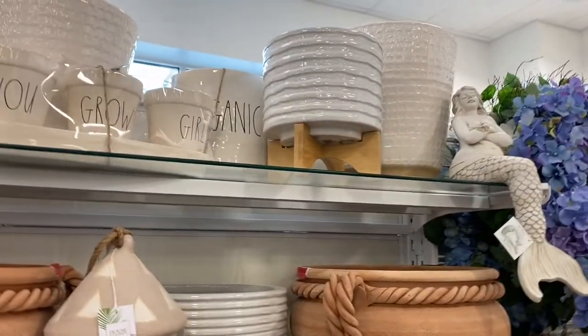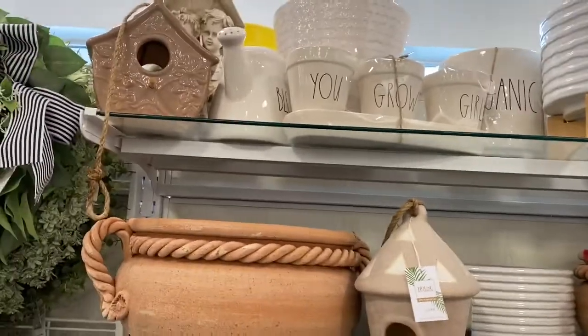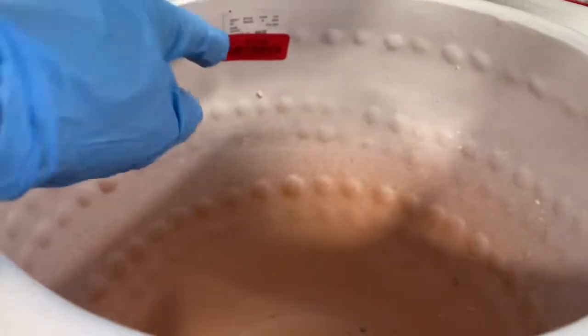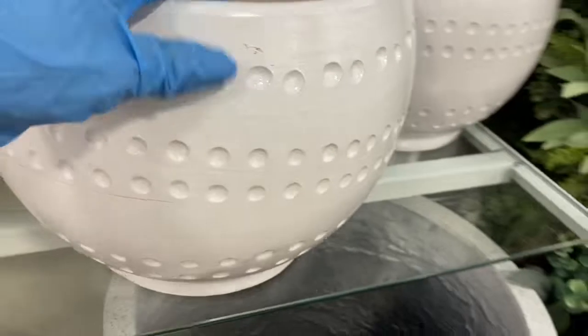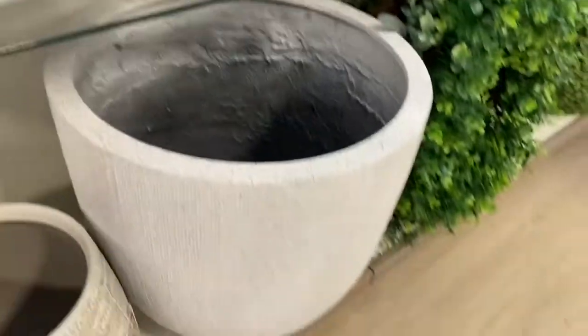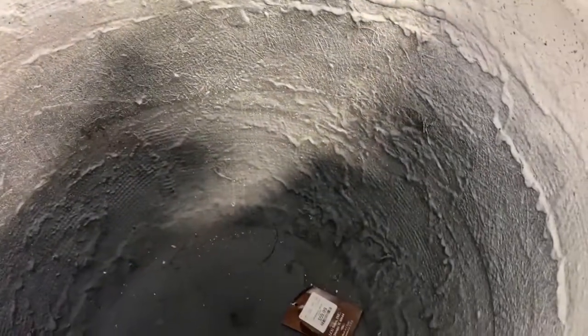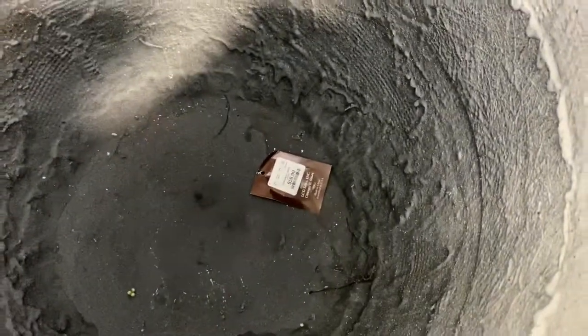Oh my God, we opened up in the area. So let's take a quick look at what they have, guys. We have some markdown. You see the size of these pots over here? These pots were marked down to $12, and look at the size of them, guys. Then you have this humongous one on the bottom. Oh my goodness, it's $59.99 all the way down there.